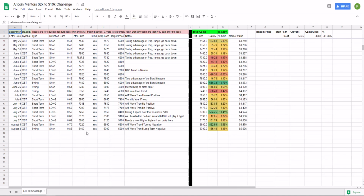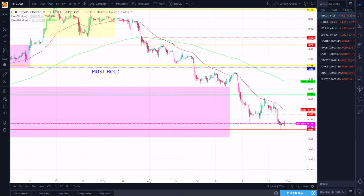Right, I got back in again short at 64.60. It went down to 6,100. I had put a trailer in. I was trying to get to 5,900, and it kicked me out at my trailer at 6,300 because I didn't want to take a loss at this point. So that's what I was trading.